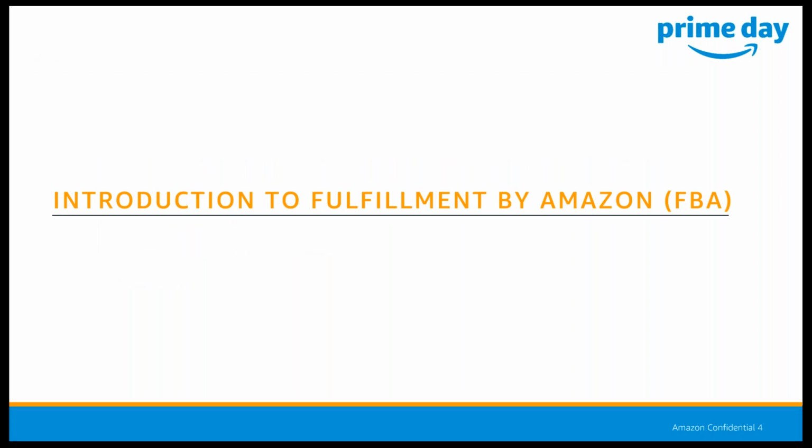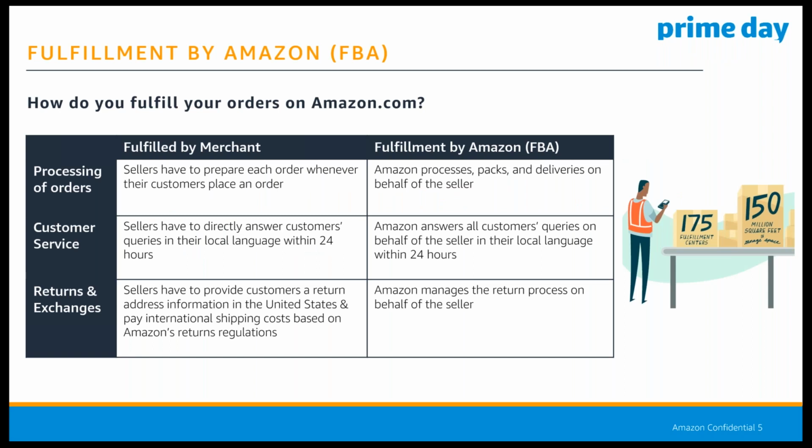Okay, so let me quickly talk about fulfillment by Amazon. So here are the two main ways you can fulfill your orders to your customers. So firstly, it would be fulfillment by merchant. This means fulfilling the orders by yourself. As you can see from the table, as a seller, if you decide to fulfill the orders by yourself, you'll need to prepare each order. You'll need to answer customers' questions in each marketplace local language within 24 hours. You'll also need to provide customers a return address information in the US. Let's say if you have a returns and exchange.